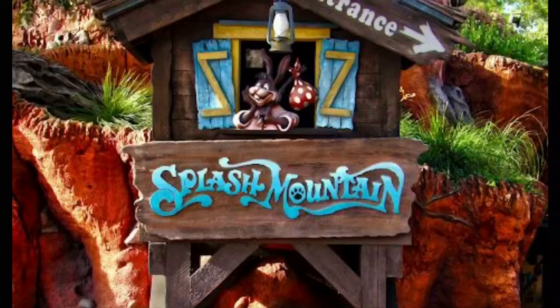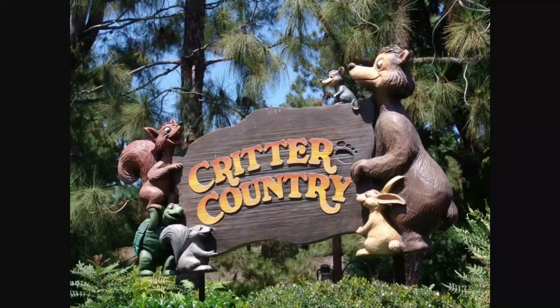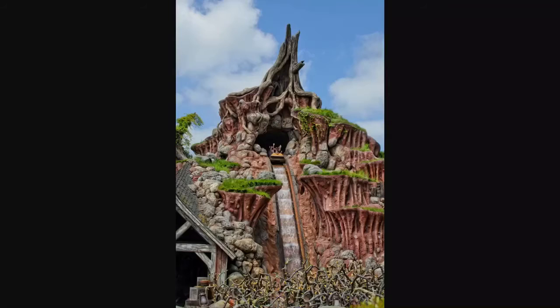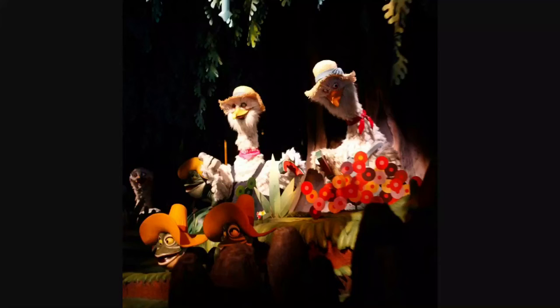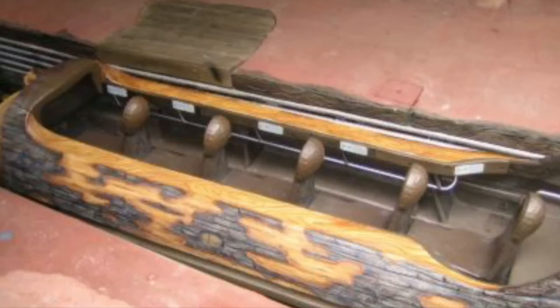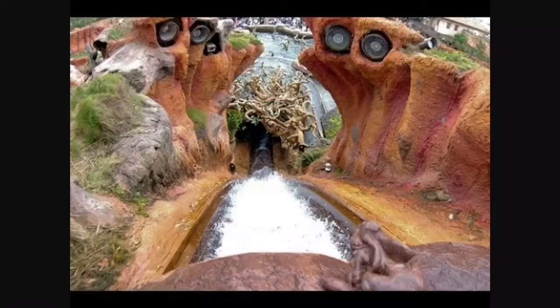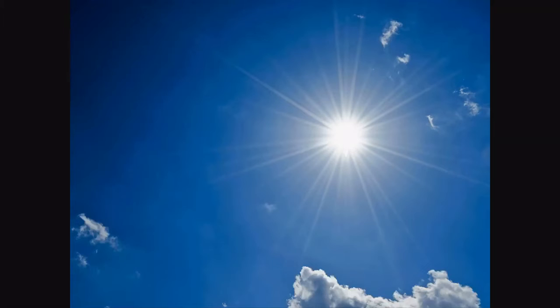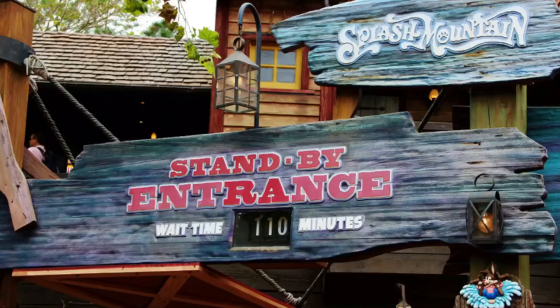Number 4 is Splash Mountain. This ride is in Critter Country. It's based on the movie Song of the South. It's a water ride with 3 major drops and 2 mini drops. The animatronics used in Splash Mountain are the former America Sings animatronics. Disneyland's version of the logs are single-seaters, while Disney World's version has 2-seaters. The main drop is 52.5 feet. Splash Mountain is a great way to cool off from the hot summer sun. Overall, this is a great ride.